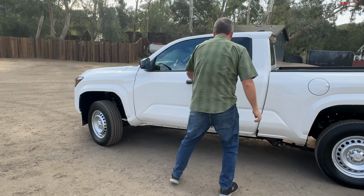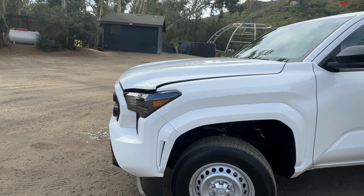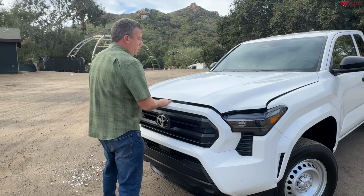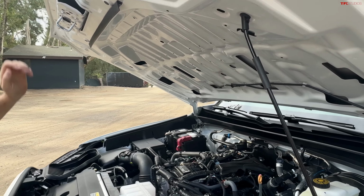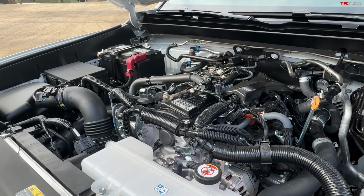Let's look at the engine really quick. All new Tacomas get a turbocharged engine. You can get it either in a hybrid or standard. Of course, this base truck does not have a hybrid. It just has a 4-cylinder 2.4 liter 4-banger turbocharged.